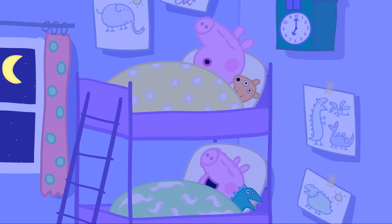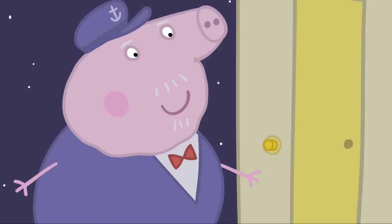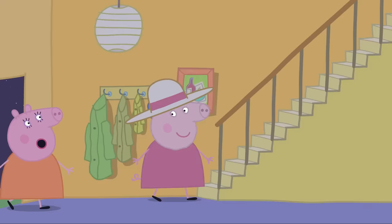It is bedtime for Peppa and George. Good night, my little piggies. Granny and Grandpa Pig have come for dinner. Hello. Hello. Where are Peppa and George? They're asleep. Oh, but I so wanted to see them. Can I take a peek? OK, Granny Pig, but be very quiet.